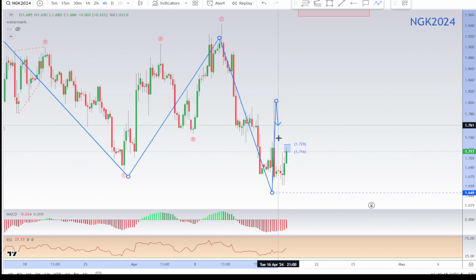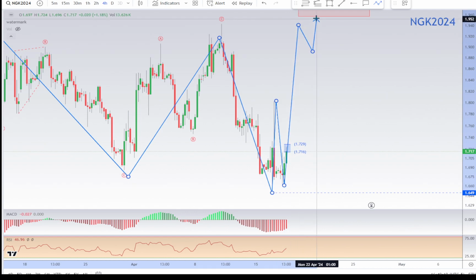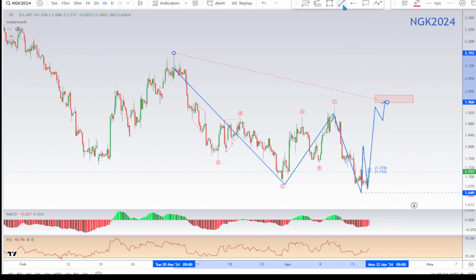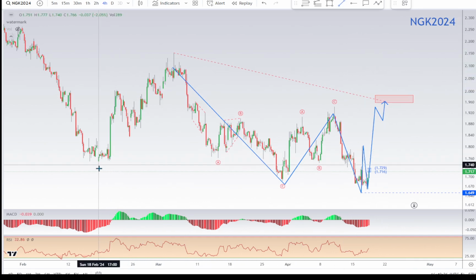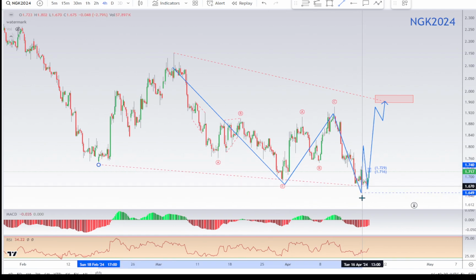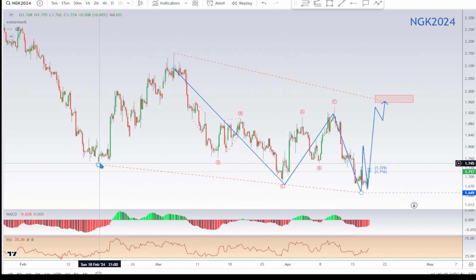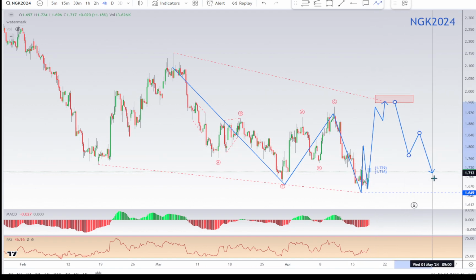So this could just be one. They had a deep correction for 2. Go up for 3, 4, and 5 into there, and then give us this look. And this will just be a running flat. This is the only pattern that really makes any sense to me of what they're doing here. Because this, like I said before, this over here, that was not the end of 3. So I think this must be 3. This is all 4 on this chart. And then they'll come down and break this 1649 low.